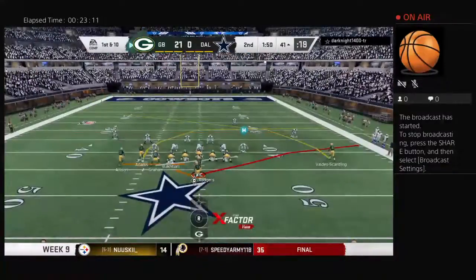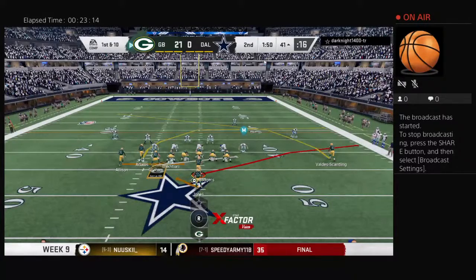Let's go now. What we got? What we got? What we got?